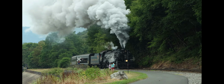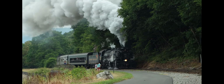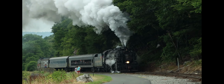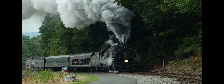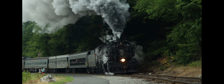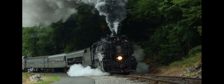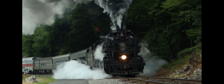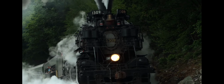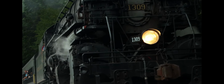Number 1309 is one of 10 H6 class compound Mallets used by the Chesapeake and Ohio Railway. She is one of two who survived the torch. Number 1308, which is her sister locomotive, also survived. She is, however, on static display in Huntington, West Virginia. 1309 first entered service in November 1949 and saw service on the Chesapeake and Ohio until 1956.